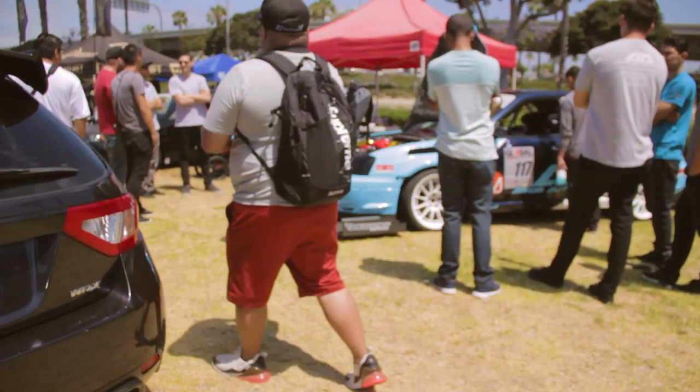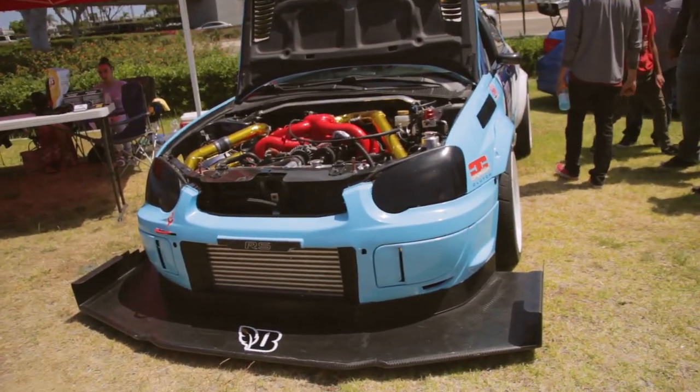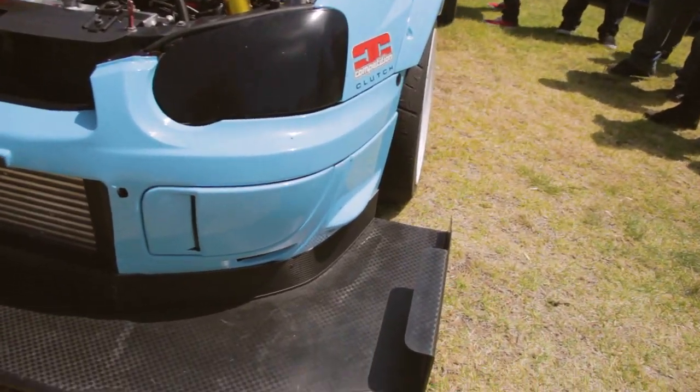I mean, the front splitter to end all front splitters right there. Oh, do you even downforce, bro? Good Lord. I've never seen this car before.